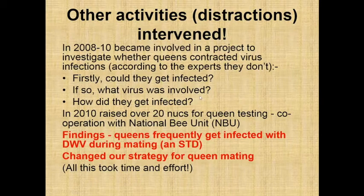The hypothesis was that, we inquired with people who are experts in disease, and they reckoned that queen bees did not host viruses. So we thought that probably a virus was involved. So the first thing we wanted to know was, could viruses actually attack queens?